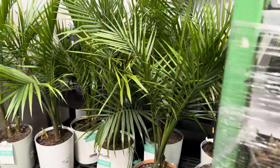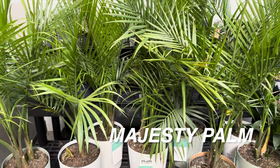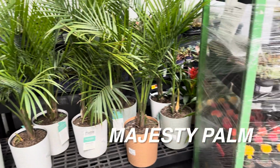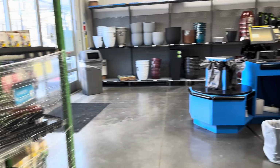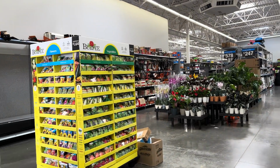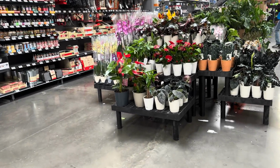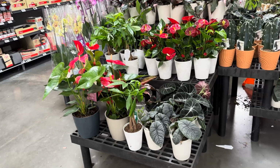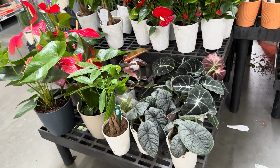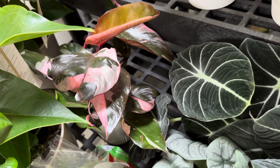And it looks like they just got some more succulents right over here and our typical Majesty palms. So a viewer did mention that Majesty palms are a little bit susceptible to mealybugs, and guys, mealybugs are the death of me. They're so hard to control in terms of pests, so I don't think I'm going to get a Majesty palm, but I am going to go back and walk over here and just admire the beauty of these Alocasia and this Pink Princess right here.